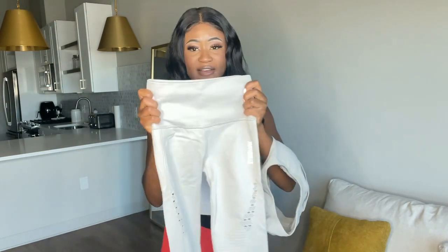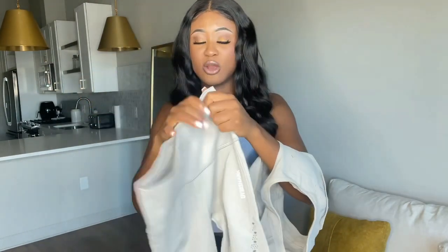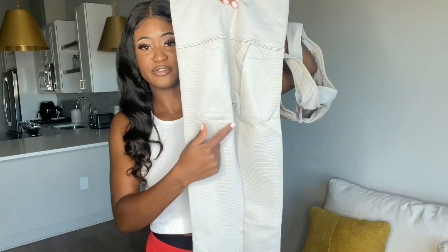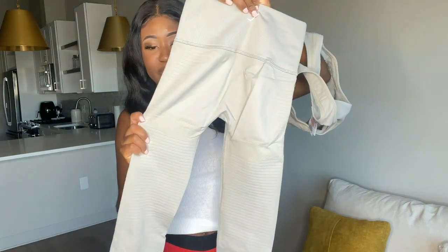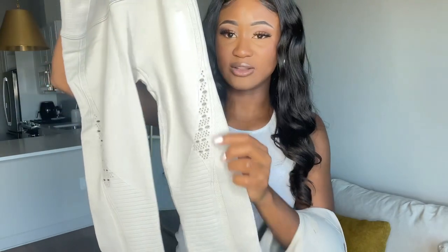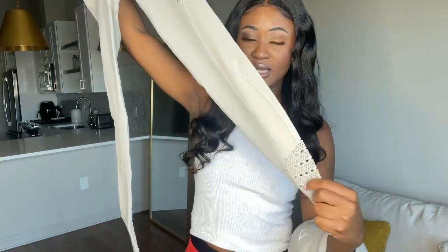It's high-waisted. It has the elastic band on the top, very, very stretchy. Goes all the way up to like half of your abs area. This is the detail in the back. The detail has like an area for your butt to cut out and make your butt look bigger. The detail in the front has the Gymshark logo, and it has like little designs in the front and on the bottom of the leggings.